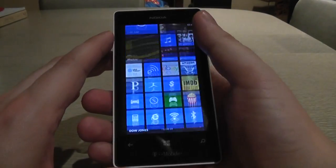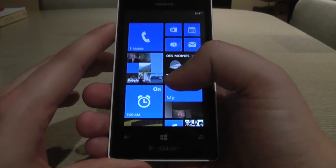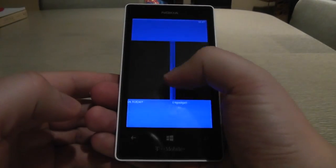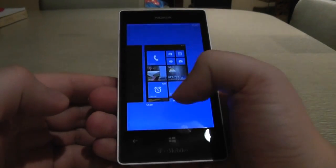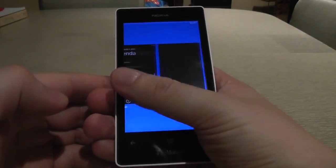One more thing. I was going to say that's it for the negatives. One major thing: closing apps. You can see all your apps that you have open by holding the back button. You'd think on this screen you could just X out or flick it up or something like that. You can't. So for a while I was just like, I'll just let Windows manage my memory, you know, RAM.